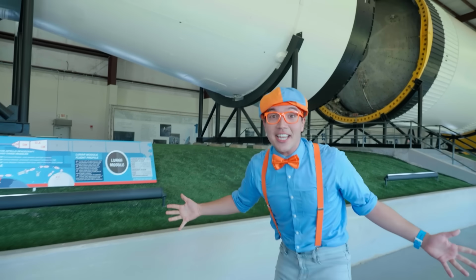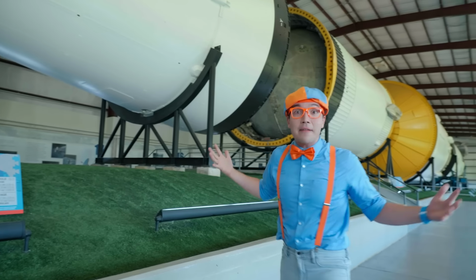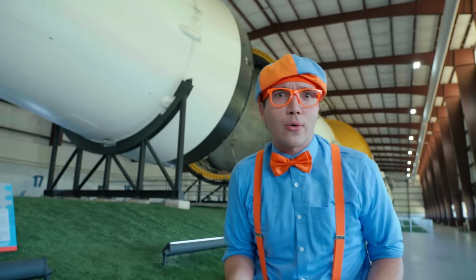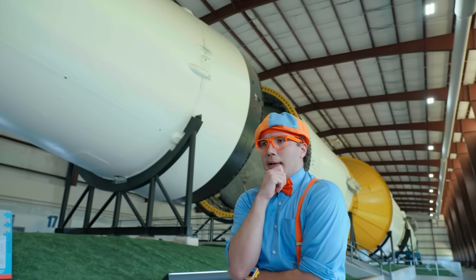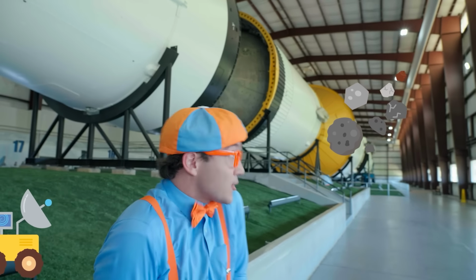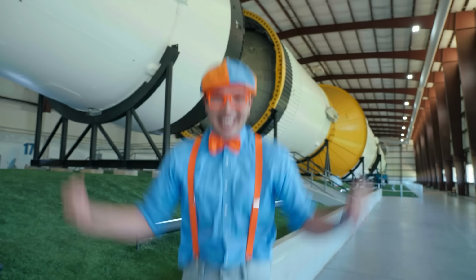Whoa, check it out. So cool and big. Yeah, this right here is the service module where they would store all kinds of things. Yeah, like a lunar rover or even moon rocks.